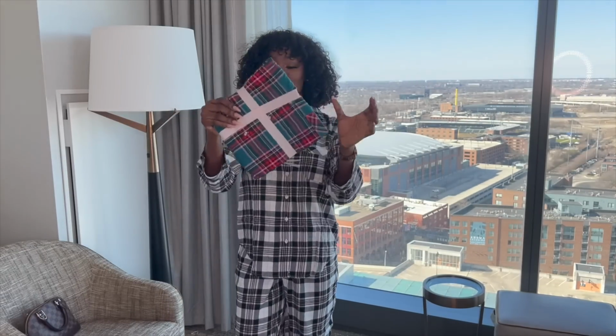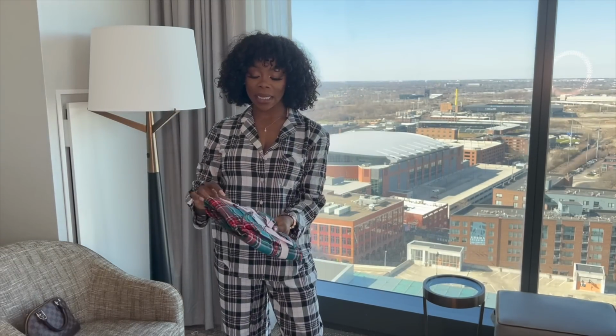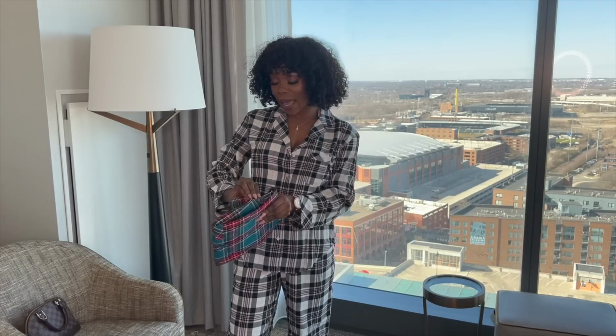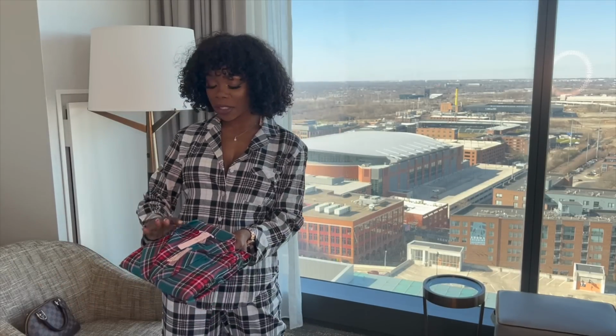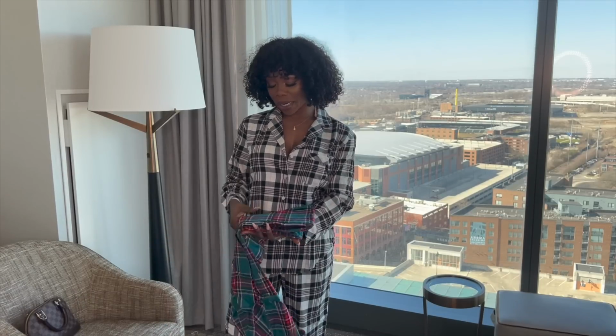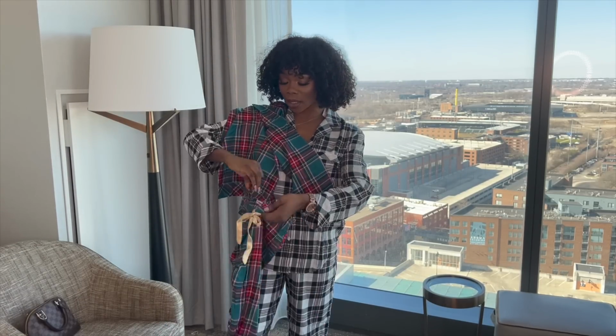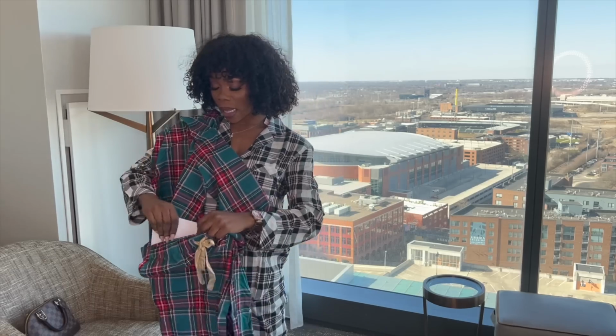So this is our last one here. This is more of a Christmassy color, but I still liked it. So I still went ahead and got it, but I would wear this during the Christmas time. The rest of them you can wear anytime, really. But I like the green. I feel like it looks good on my skin color. It complements my color really well.